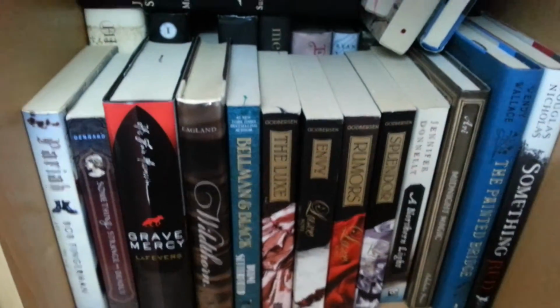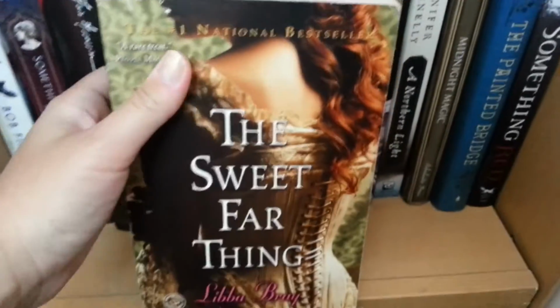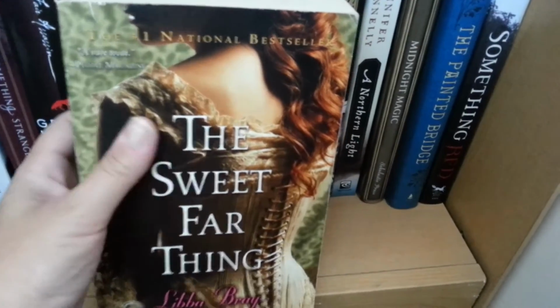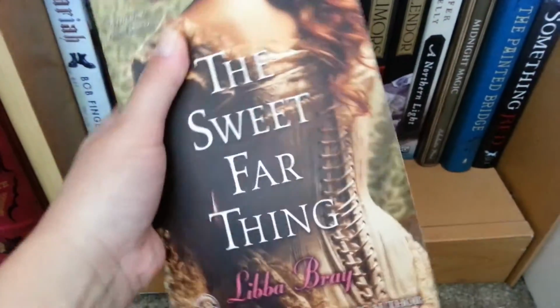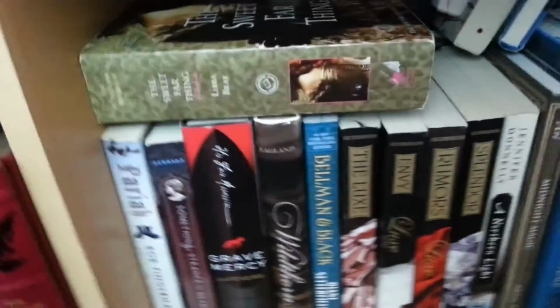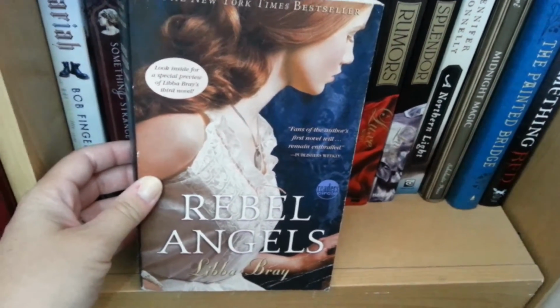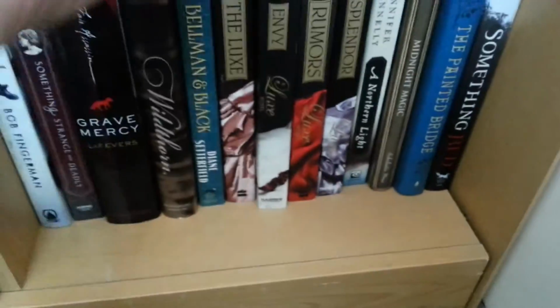Next, I'm going to show you more historical fiction that goes along here. The first one being The Sweet Far Thing by Libba Bray. This is the sequel to A Great and Terrible Beauty. This one is like twice the size of the first book. That is so crazy. And that one is a historical fiction with magic. And the final book in that trilogy, which is Rebel Bells. I always say that wrong. Rebel Angels by Libba Bray.